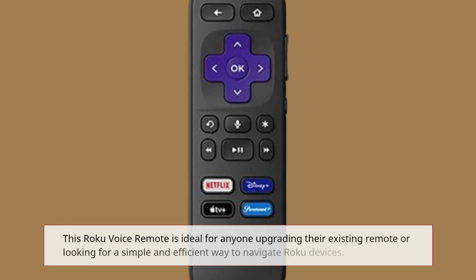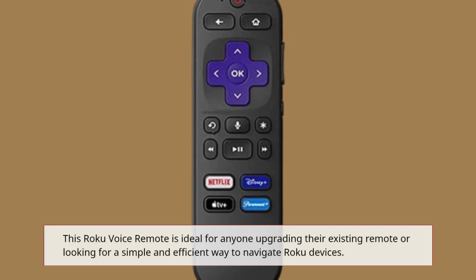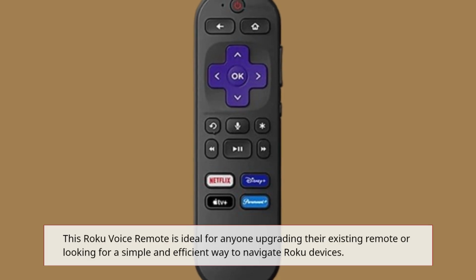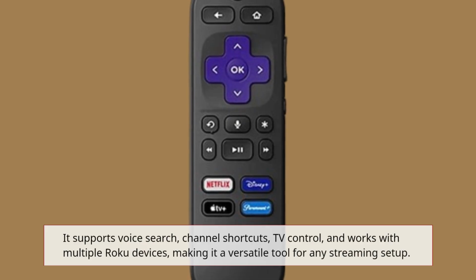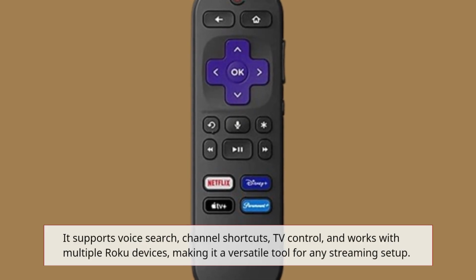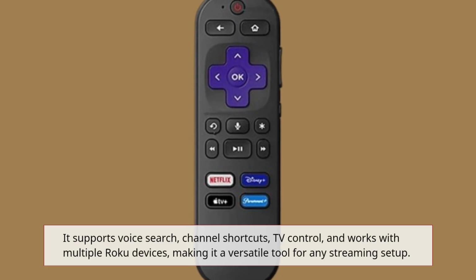This Roku Voice Remote is ideal for anyone upgrading their existing remote or looking for a simple and efficient way to navigate Roku devices. It supports voice search, channel shortcuts, TV control, and works with multiple Roku devices, making it a versatile tool for any streaming setup.